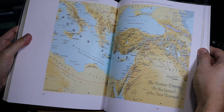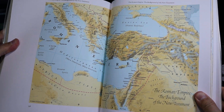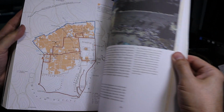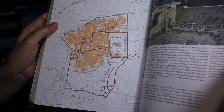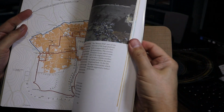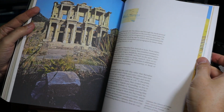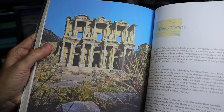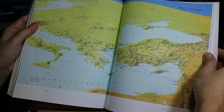The Roman Empire. So the Roman Empire, at least the eastern portion of it, the portion that's most germane to the contents of the New Testament. Jerusalem in New Testament times. So these are also maps that you see quite small in Bibles frequently, and here they are full page, very large page. It's kind of neat. It's the Library of Celsus, apparently in Ephesus. And here's another one of the 3D maps.